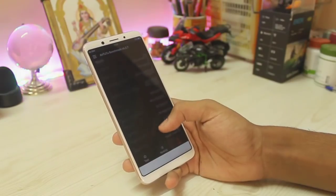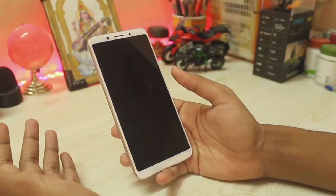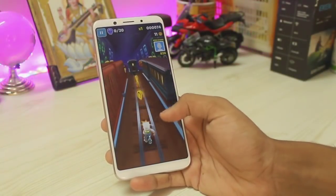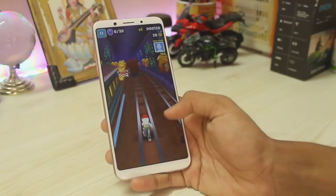So yeah, this MediaTek processor is actually just the same as Snapdragon 625. Pretty much all of the sensors are bundled over here. Games actually run pretty good. As you can see, even in Subway Surfers, it's a bit lagging. It just happens for some time. Again, it's smooth.